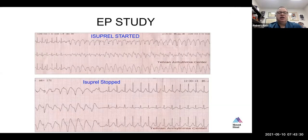In this particular case, an EP study was started and performed, and they gave isoprel. I would not have gone to this stage, by the way. But as you can see, when isoprel was started, the patient went into ventricular tachycardia. And this would be highly suggestive, spontaneously, of CPVT.